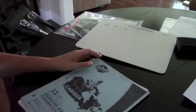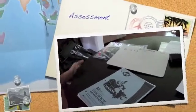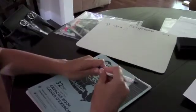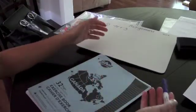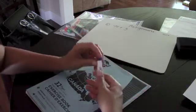Okay, so the final part of my program is the assessment piece. I need to talk about that because it's not something I can show you as much as it just sets up the atmosphere in the room.